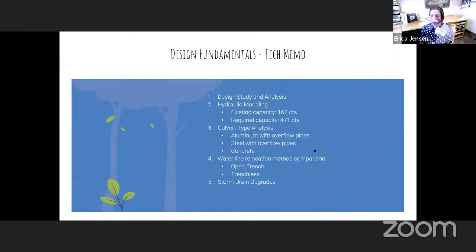So the tech memo. We started with the tech memo, and as you know, most projects start with a design study report, and this looks at controlling factors, aspects you have to consider, involves public involvement, data research, analysis, alternatives analysis, and it's normally a couple months effort to do a design study. We didn't have a couple months, so we did an abbreviated version. We looked at all the things that were necessary, but we did the abbreviated version, and we did a tech memo. It did and still does everything we needed, the design study analysis.